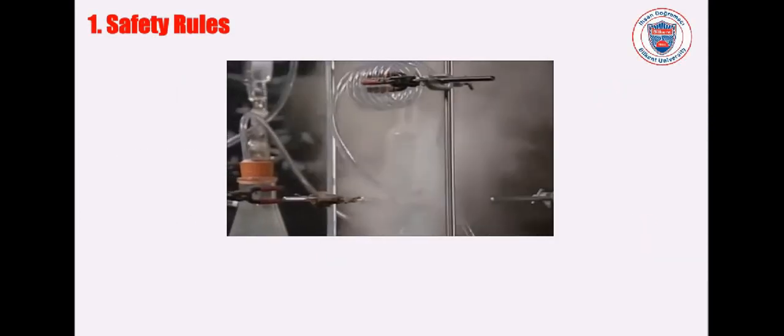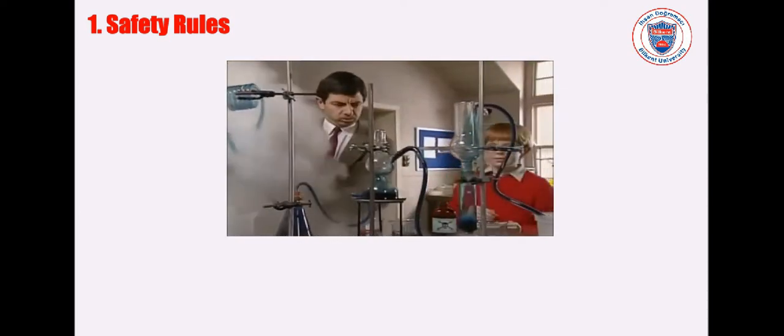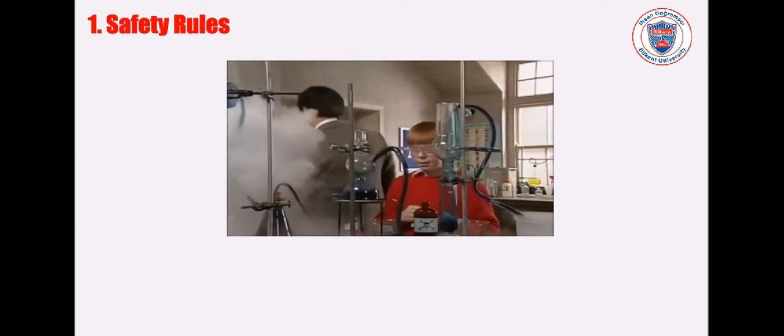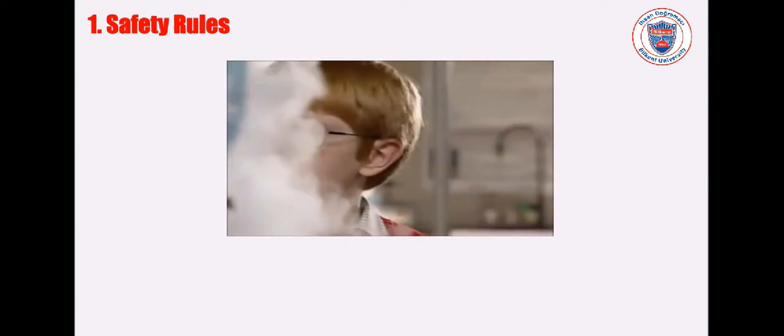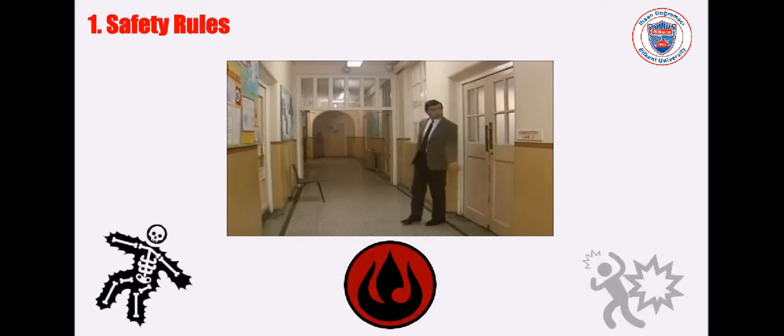Some of the equipment present in the mechanical engineering laboratories creates a danger of injury or death. Therefore, there are safety rules for the laboratory which must be strictly followed to minimize the risk of danger to individuals by electrical shock, fire, or explosion.